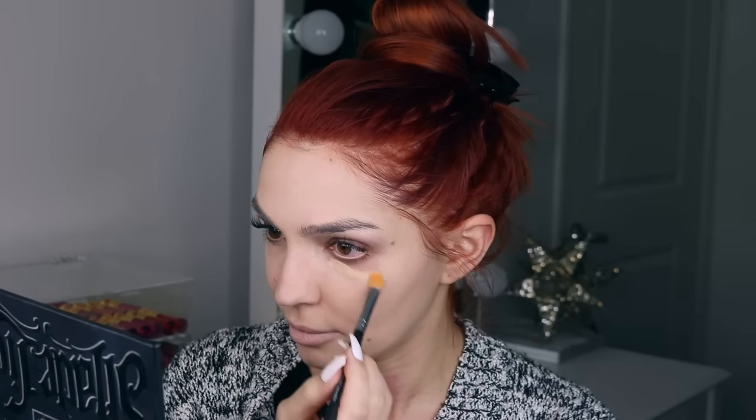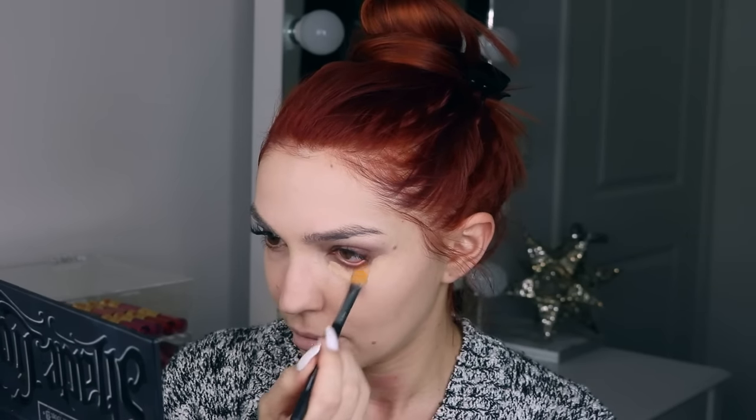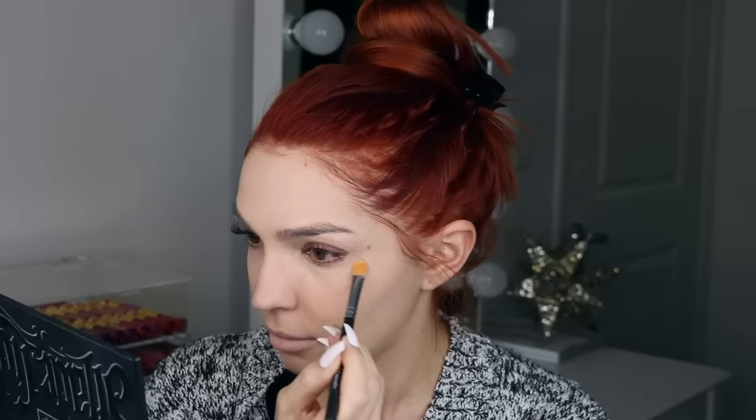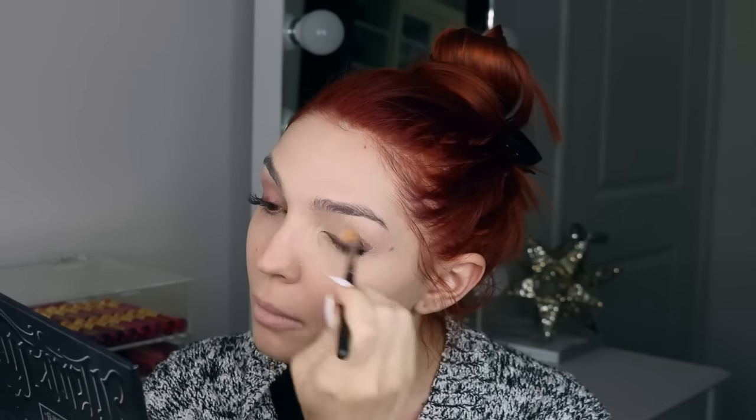Okay, next I'm going to correct these hideous dark circles, and I'm using Pixi Adaptable Beige. Then with my slightly damp beauty blender, I like to blend everything in.